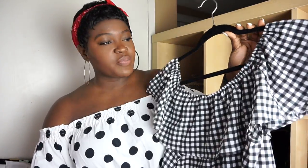And I find that because of the way they're cut, a lot of them are cut oversized. So that gives you the option of shopping in places that you don't typically shop at. Like, I got this from Amazon. I'm not sure what size this is, but I don't think it's supposed to be a plus size shirt. It has super long sleeves. This one I picked up from TJ Maxx or Ross, I believe. And I have a bunch of other off-the-shoulder shirts.